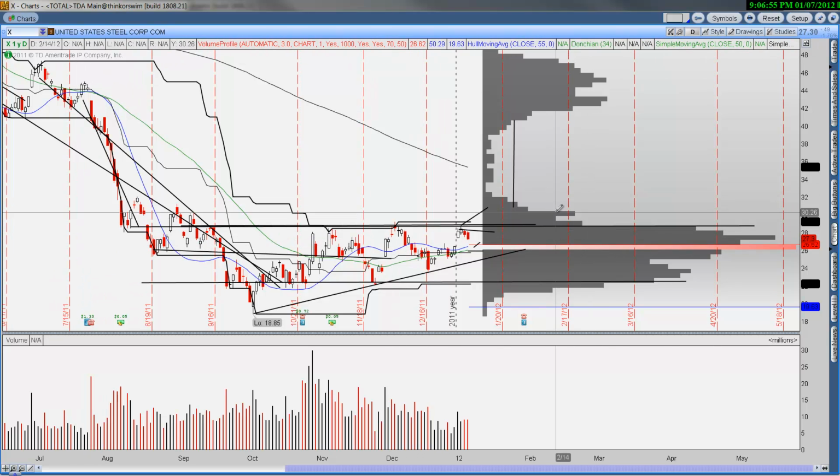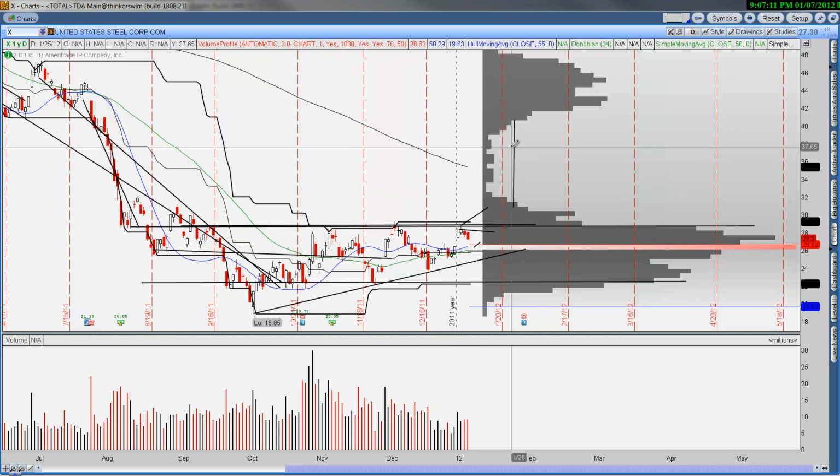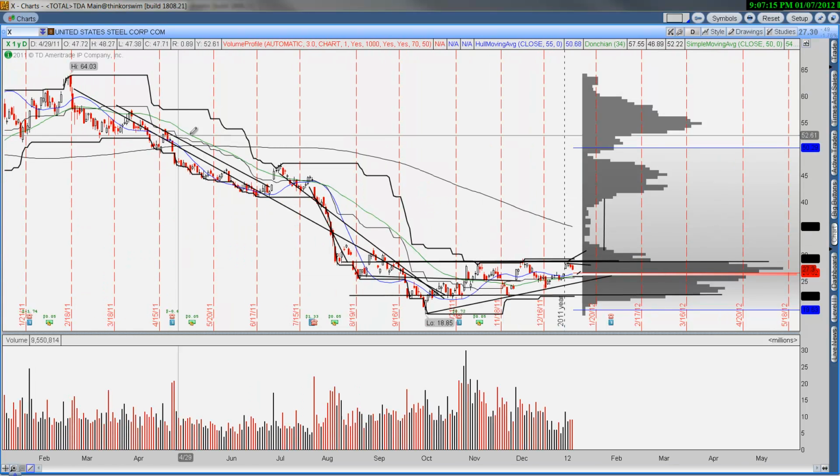Let's see, United States Steel, X. Don't take your eye off this. 26.50, about 70-80 cents from current prices to the downside. That's where you want to look to get long, because we have continuing higher lows off the point of control. Looking for a breakout. Has the 200-day moving average been relevant? No, not really. So I'd be looking for $40 on the upside. That's a $13 move on a $27 stock.